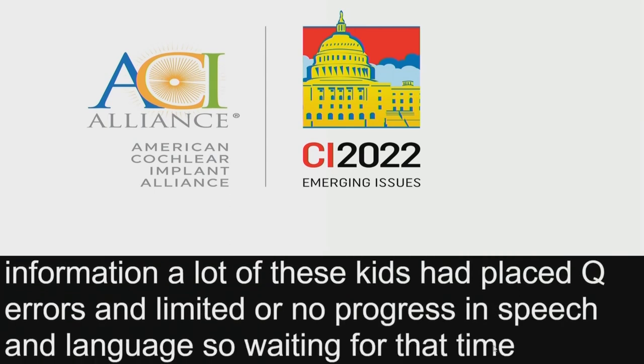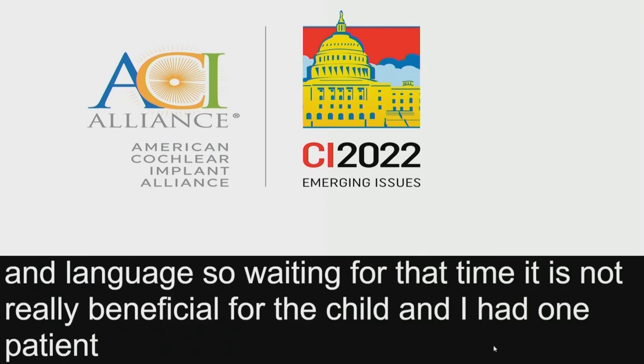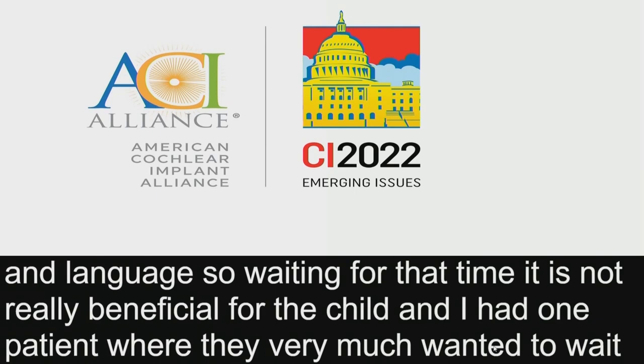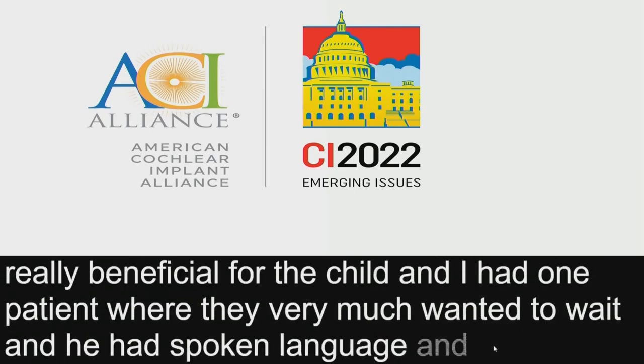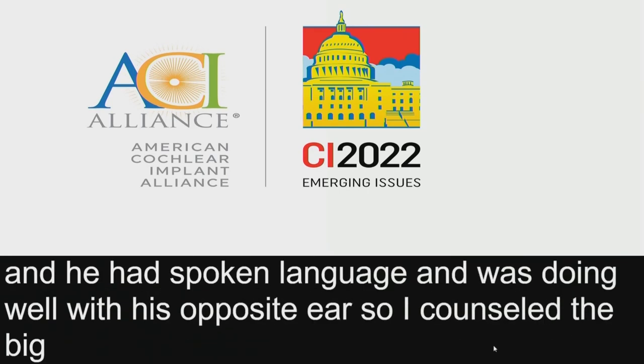I did have one patient that very much wanted to wait. He had spoken language. He was doing well with his opposite ear. I definitely counseled, but they did want to wait till Christmas break, where he had more time for recovery. So I think it really depends on each case individually a little bit.